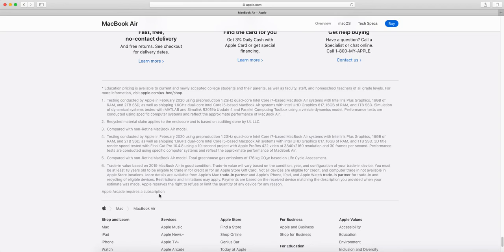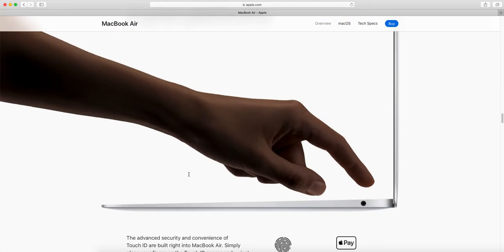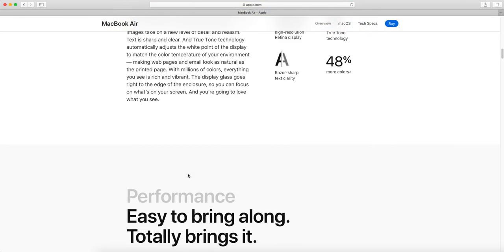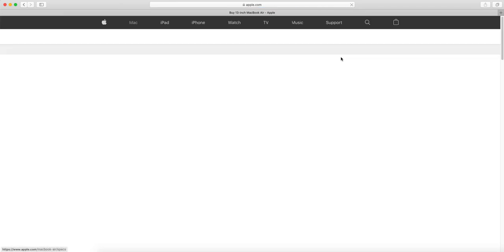And Apple Arcade requires a subscription. So don't think you're going to get an arcade subscription if you buy this or buy any Apple products. So let's see. Let's buy it. Let's see how the specifications work. My Wi-Fi is a little bit laggy.